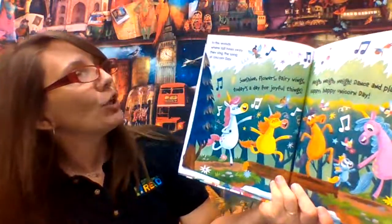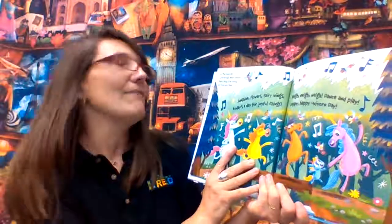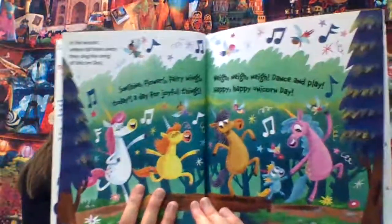In the woods where tall trees sway, they sing the song of Unicorn Day. Sunshine, flowers, fairy wings, today's day for joyful things. Nay, nay, nay, dance and play. Happy, happy Unicorn Day.